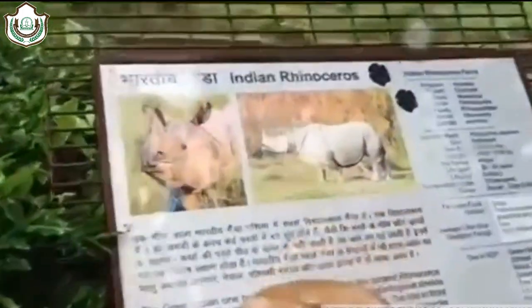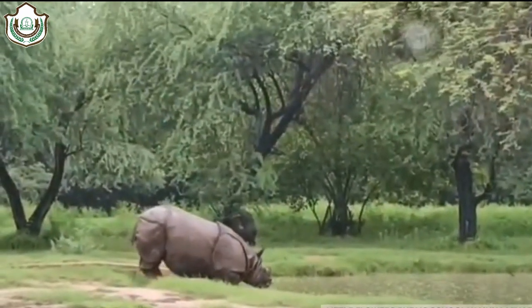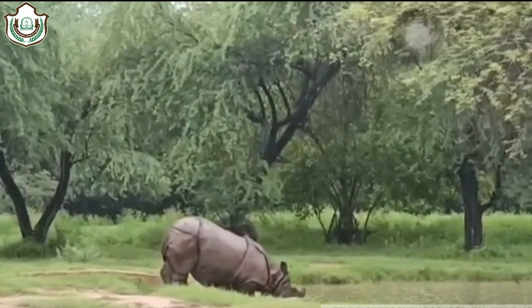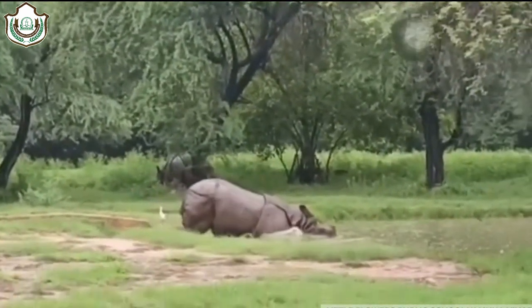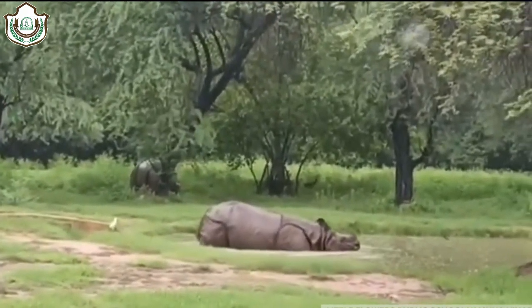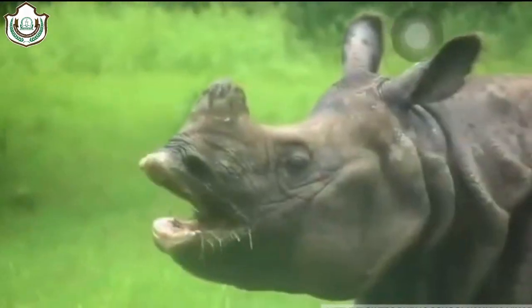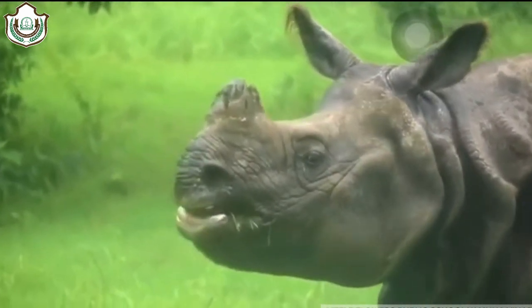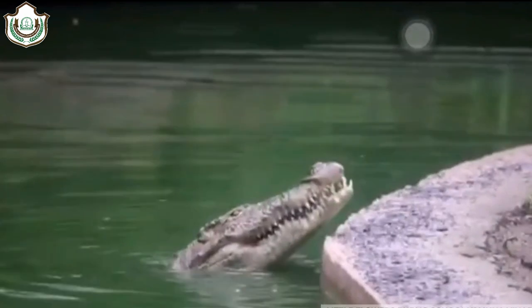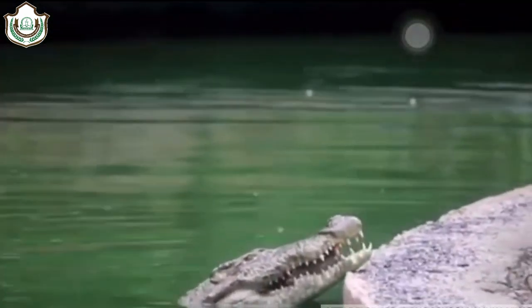Now, let's see the rhinoceros. Can you see the big horns on their nose? Ooh, rhinoceros. They are so big. Wow. Now, let's see the crocodile. Do you know crocodile is a reptile and it lives in water?